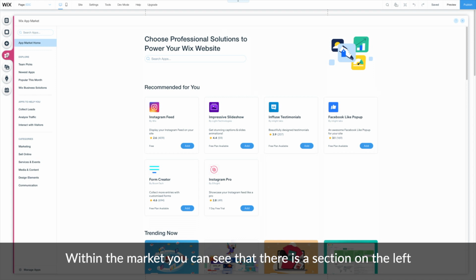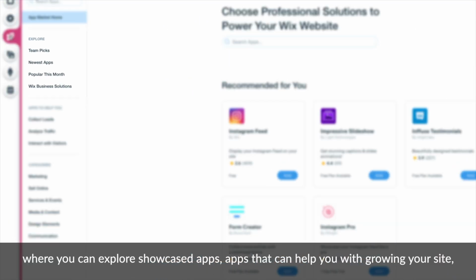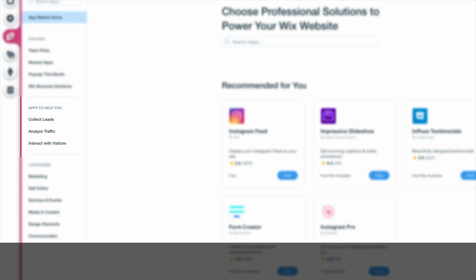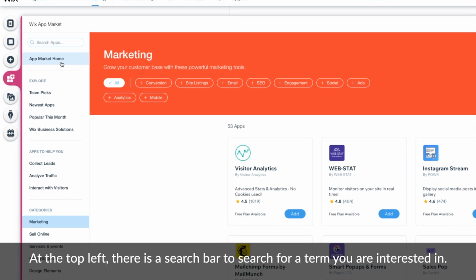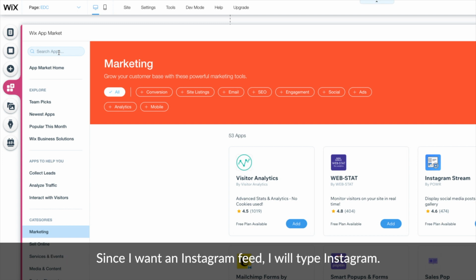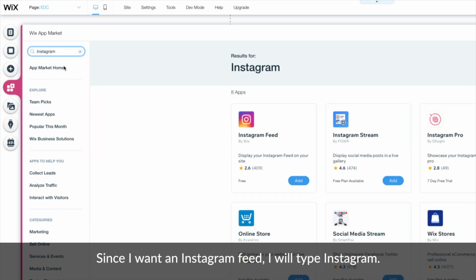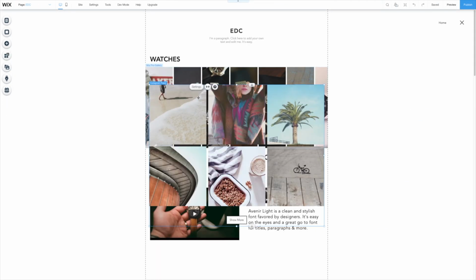site. Within the market, you can see that there is a section on the left where you can explore showcased apps, apps that can help you with growing your site, and categories, apps grouped based on specific features or services. At the top left, there is a search bar to search for a term you are interested in. Since I want an Instagram feed, I will type Instagram and choose the app that was developed by Wix.